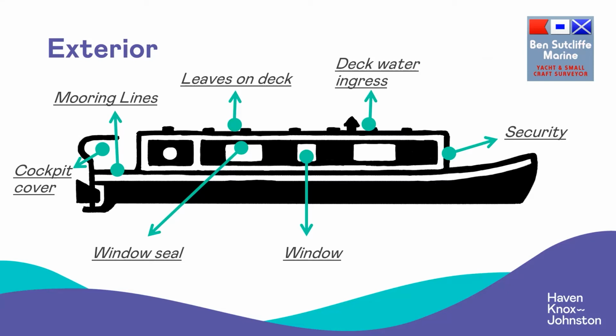Okay, so we've got a couple of things we had a look at around the outside of this narrow boat. So which one do you want to start with? Leaves on the deck, is it? Sounds like the leaves on the track with British Rail, doesn't it?